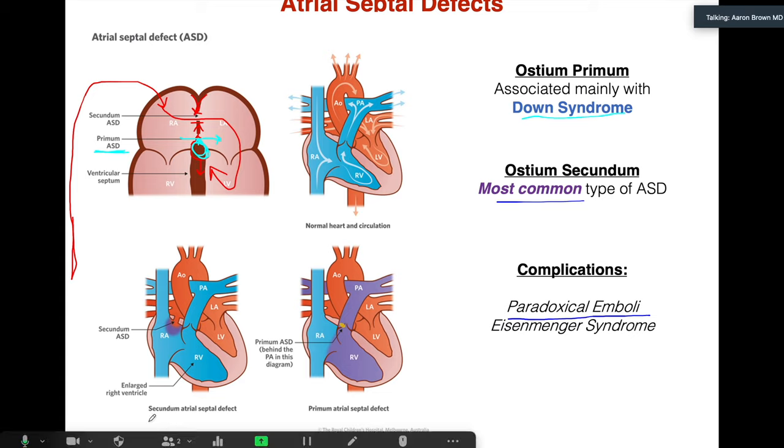And so essentially what Eisenmenger syndrome is when you have a shunt reversal. Why isn't it just called shunt reversal syndrome? Okay, we're not going to ask that question. But Eisenmenger syndrome is when we have a shunt reversal. And so like we talked about before, this right ventricle is going to get larger and larger and larger. It's going to be generating higher and higher pressures. And eventually, instead of blood crossing from the left atrium to the right atrium, it's going to reverse. And so at that point, your disease that is not cyanotic becomes cyanotic.